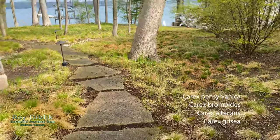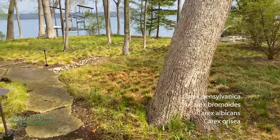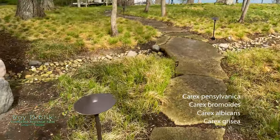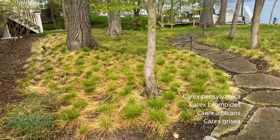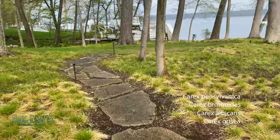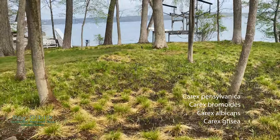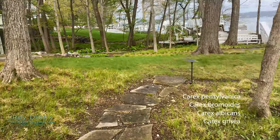And then we come to the front, there's the lake. The lake is beautiful right now. It's very quiet here. And then we have the Carex pensylvanica along the side, Carex albicans, more Carex pensylvanica albicans. As we get farther down the slope, we have Carex bromoides.